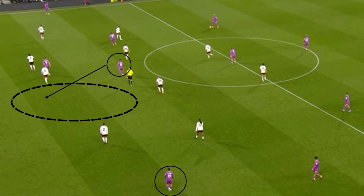But the other thing that is really important here is that Cunha hasn't gone and stood along the front line, because if he was there, Tete would probably cover in a little bit more, stay a bit narrower, allowing that pass to come in potentially to Rodrigo Gomez. Obviously, that's an ambitious ball in itself as well.